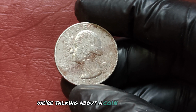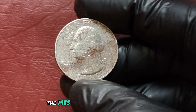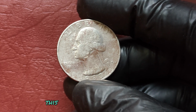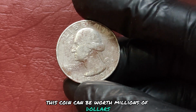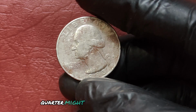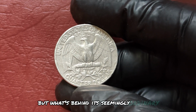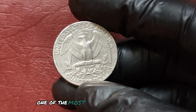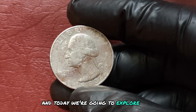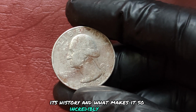We're talking about a coin that might be sitting in your pocket change right now. The 1983 P-Mint Mark Washington Quarter. Believe it or not, this coin can be worth millions of dollars. Yes, you heard that right. The 1983 P quarter might look like just another everyday coin, but what's behind its seemingly ordinary appearance has turned it into one of the most sought-after coins in the US. And today, we're going to explore why that is, its history, and what makes it so incredibly valuable.